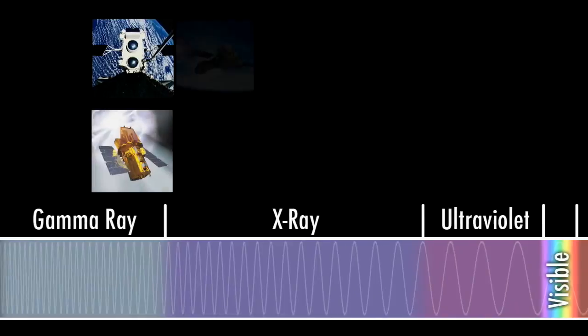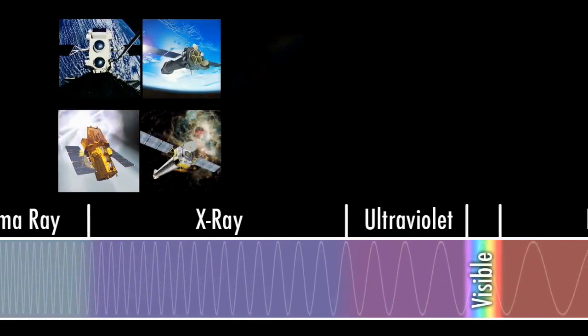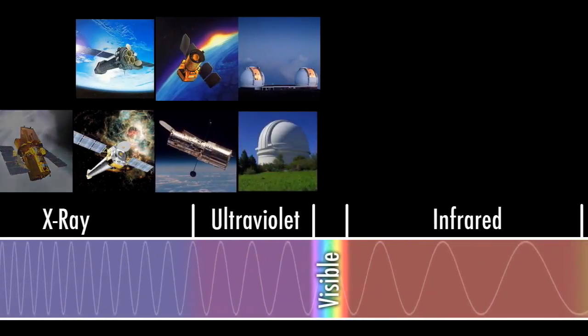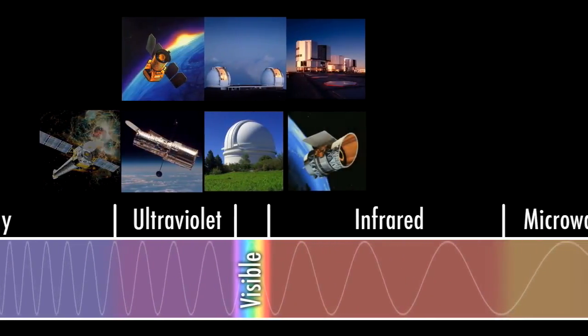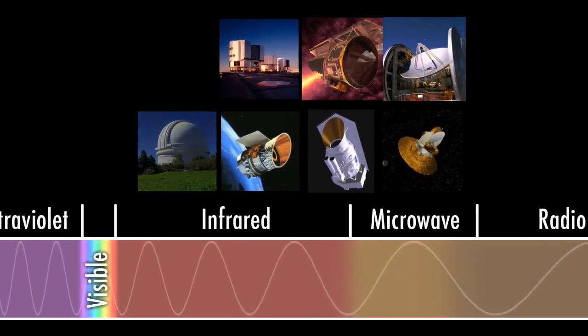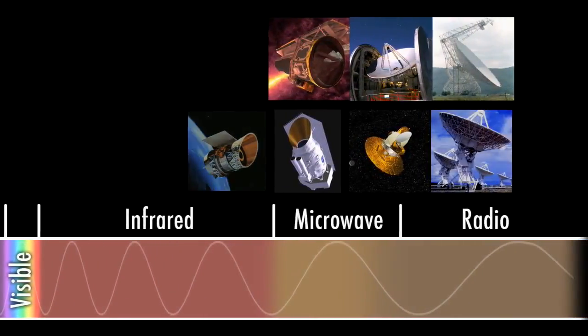In 400 years, technology has advanced almost as much as our understanding. Today, astronomers routinely scan the skies with spectacular telescopes, many of them seeing kinds of light that Galileo didn't even know existed.